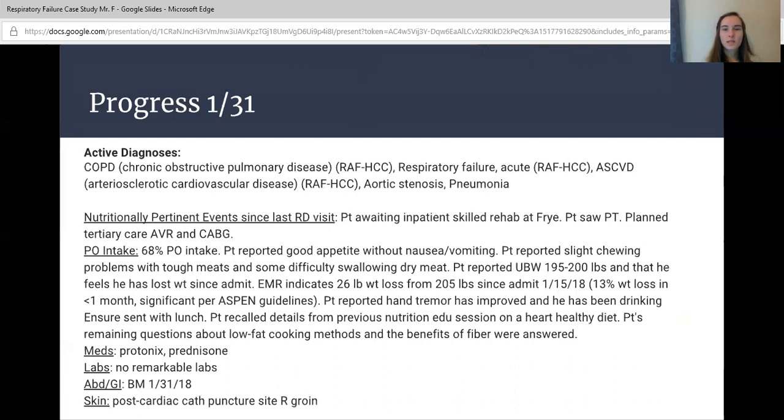68% PO intake. He reported that he's still having chewing difficulty. For whatever reason, he's still having trouble with dry meat, and said he has to chug it down with some water, some sauce, or things like that. He reported the same usual body weight, feels he's lost since admit, and his EMR shows that he did lose 26 pounds since he was admitted, and that is significant per ASPEN guidelines. That's 13% in less than a month.